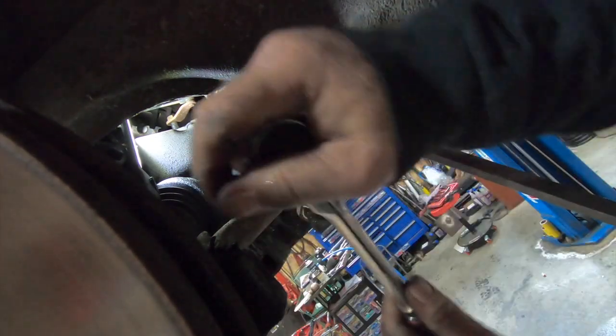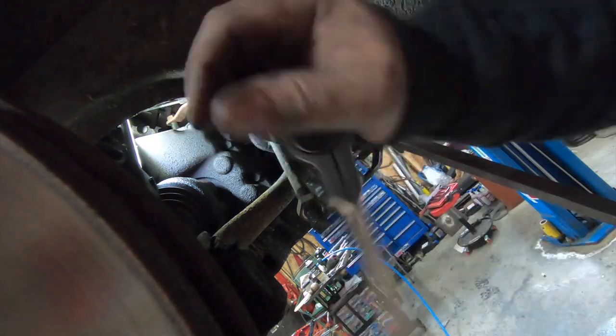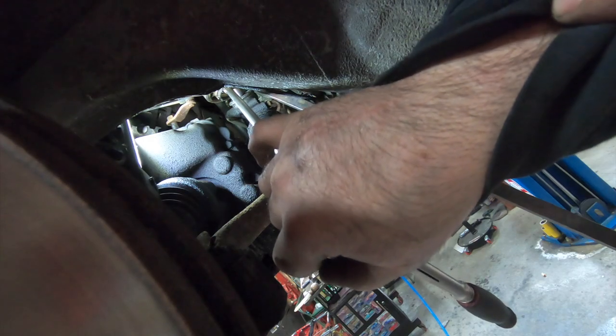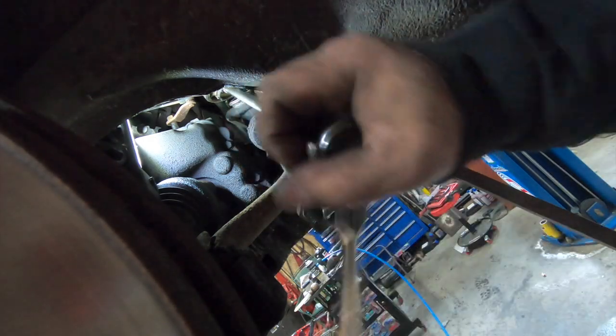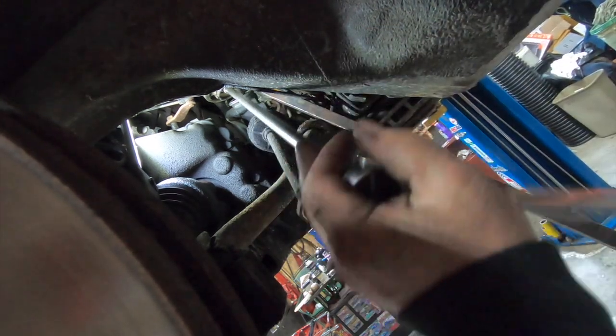This is my bad hand. I gotta make sure I don't smack that. I don't want to go through surgery again. This thing took forever to heal. She could see. Still got the nice scar there. Gonna be there forever. That's what happens.